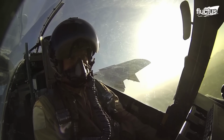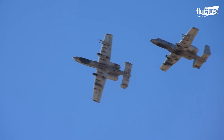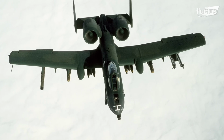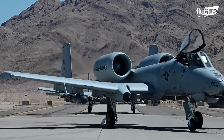Which would become an important feature of both Operation Desert Storm and Operation Noble. While part of the Gulf War, the A-10 Thunderbolt had a mission-capable rate of nearly 96%.